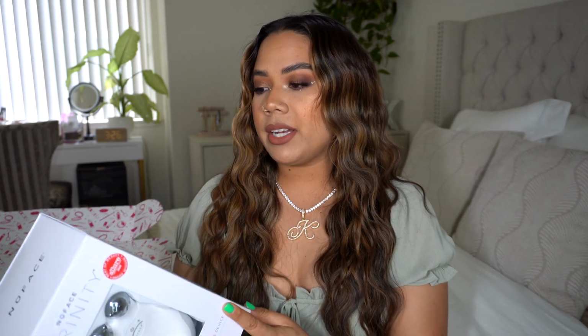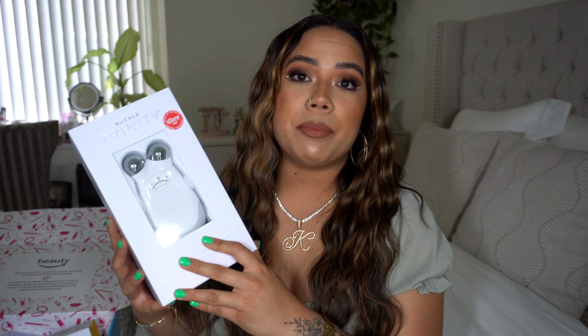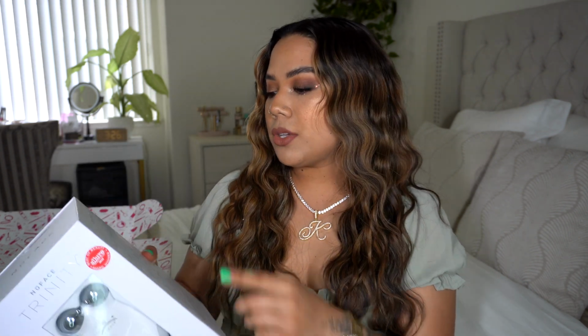This particular one is Trinity with attachment capabilities. So I know there's also the mini and the fix version, but I highly recommend getting the Trinity with the attachments because they also have an eyepiece attachment and an LED attachment that you can also use with this device.